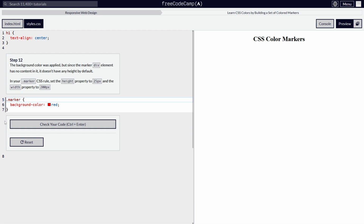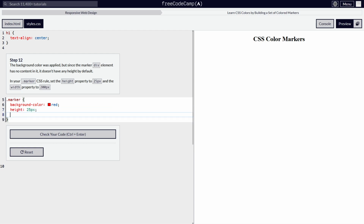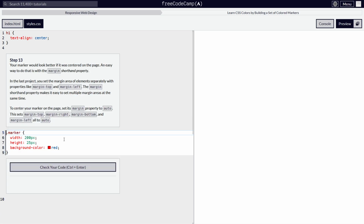The background color was applied, but since the marker div element has no content in it, it doesn't have any height by default. In your marker CSS rule, set the height property to 25px, width to 200px. Nice, we have a red rectangle.